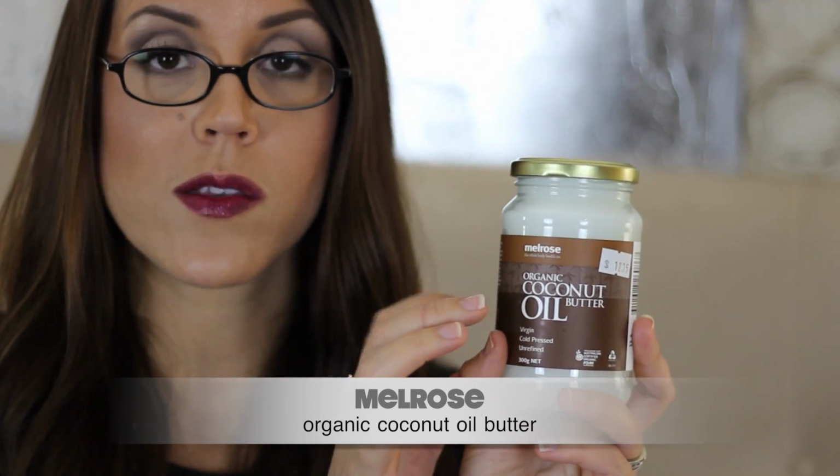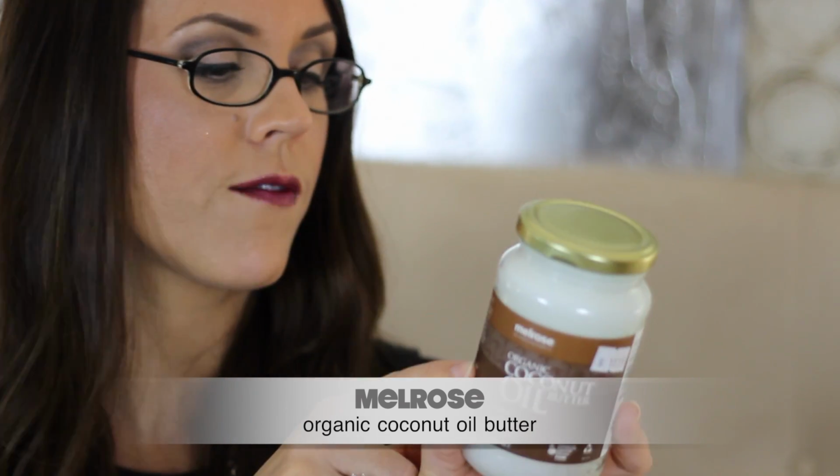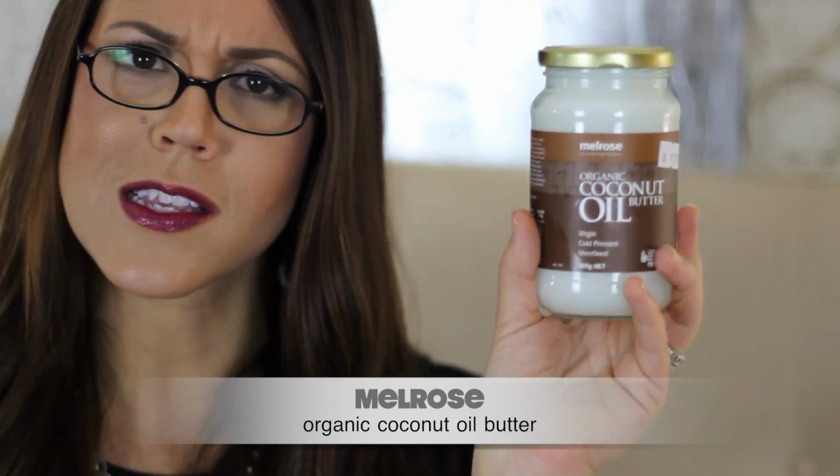I have tried it once already in my hair the night before shampooing it and really liked it for that. I will try to use this for a few more purposes as well, and hopefully get a little bit more joy with this coconut oil.